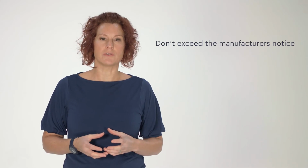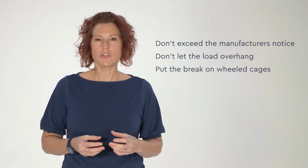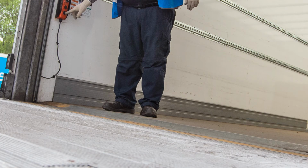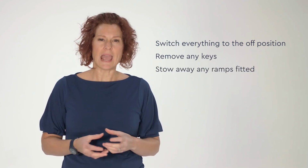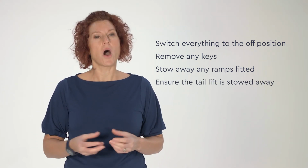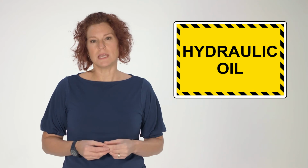Don't exceed the manufacturer's notice on a safe load. Don't let the load overhang the platform and make sure you put the brake on wheeled cages. When you activate it, keep your feet clear of the platform edges and hands away from moving parts. When you're done, switch everything to the off position and remove any keys. Stow away any ramps fitted and ensure the tail lift is stowed away and secure before driving or leaving the vehicle unattended. If you're handling hydraulic oil, don't allow it to come into contact with your skin, mouth or eyes. If it does, rinse off immediately and report it.